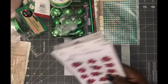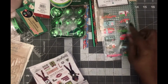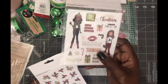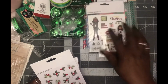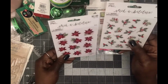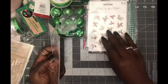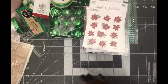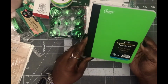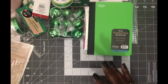And then these cute little stickers for Christmas. Campers. My favorite, am I afraid? I'm just talking. My favorite is the LOL girls. Of course, you guys know I will definitely be using that. We got some stickability again with some holly and some poinsettias. It's 24 in here. It's 40 of these. I got a 7x5 60 sheet wide rule notebook. Can alter this notebook here.